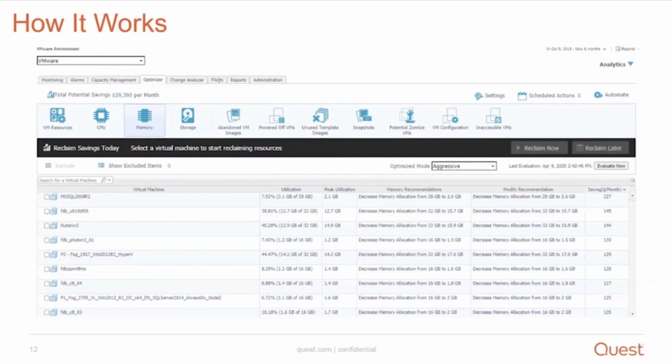You'll notice in here that when we talk about utilization, we have the peak utilization, the maximum it's ever been seen to use over the period of time we've been looking at it. And you can see the allocation. So in this case, 28 gigabytes of allocation and 2.1 gigabytes of peak utilization. So if you reduce that, doesn't matter whether you reduce it to the recommended amount or to something somewhere in between, you will save lots of money.